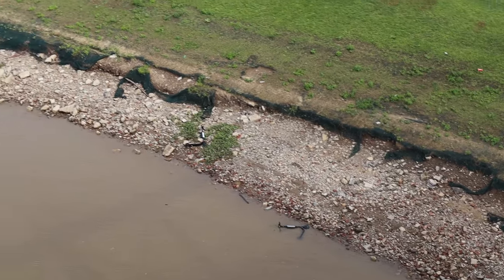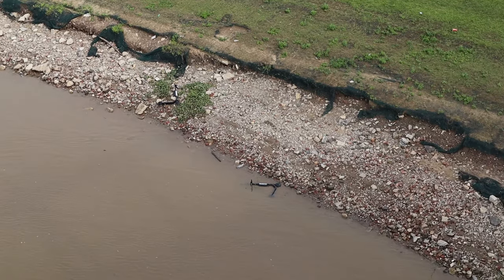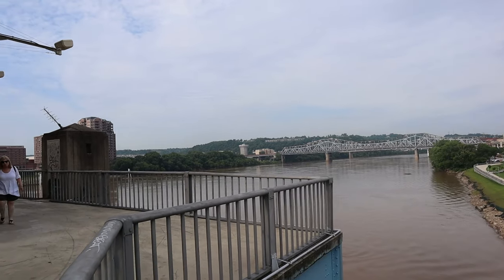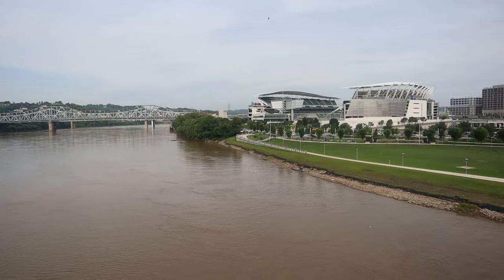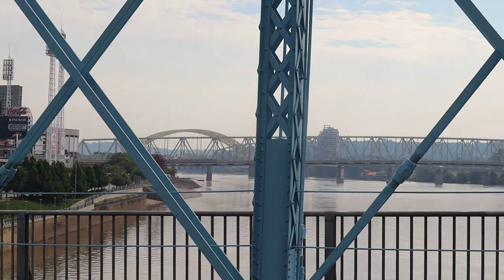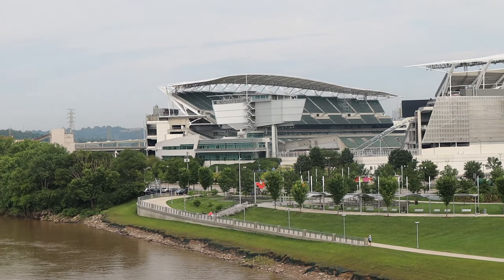Wow, check that out, boys. Now we know what Cincinnati thinks about those electric scooters. Got one there on the shore, one there in the water. Got some geese down there. I guess this is a drawbridge. We're on the other side of the bridge. Try to zoom in there. It's a little bit foggy this morning.